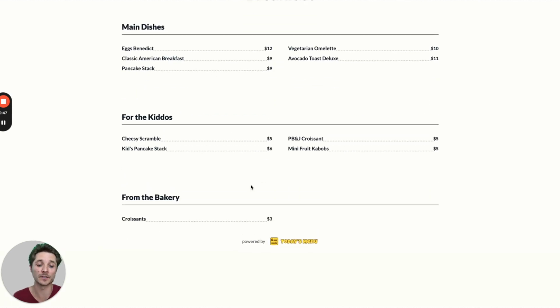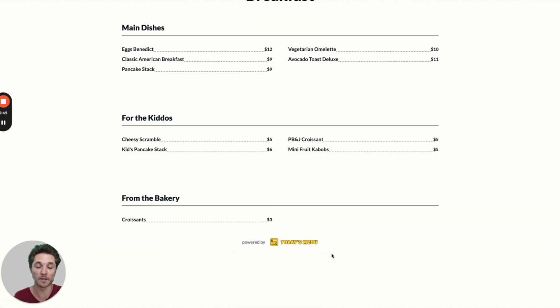Another big reason is to remove the Powered by Today's Menu link at the bottom and other places we may decide to put it. When you're on the free version, this really helps us get the word out, but when you have the paid version, it's completely white labeled to you.